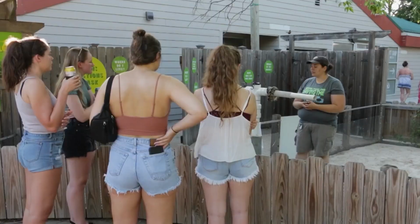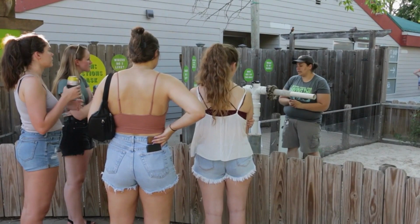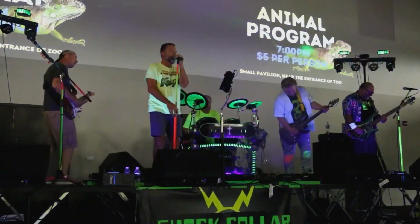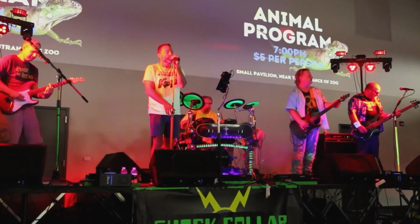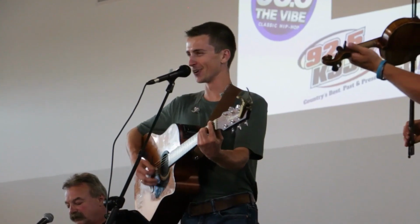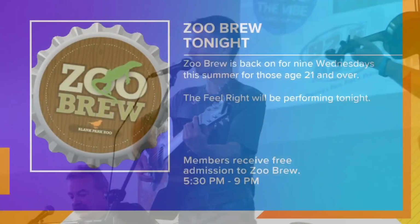This is right outside the event center right there, as you saw. Also the interactive area with the animals. There's the snake on the thing there. And let's not forget about the band. I think that's Shock Collar when they performed there. Yep, it is. There is featuring Shock Collar. They were there last year, and you just have so much fun.